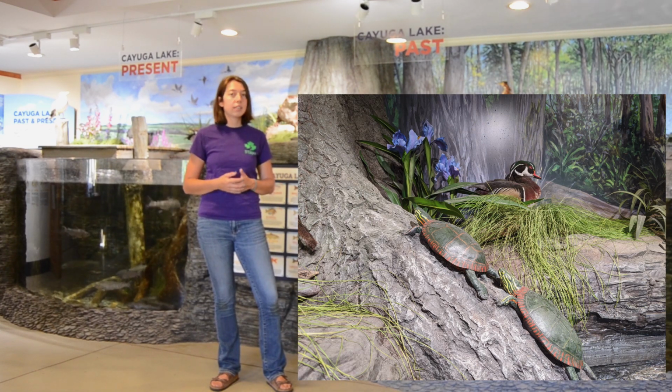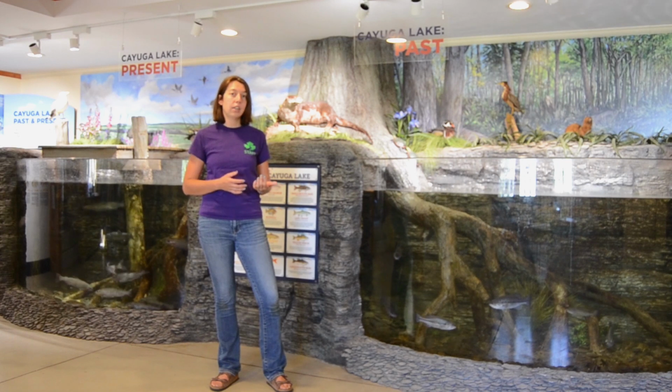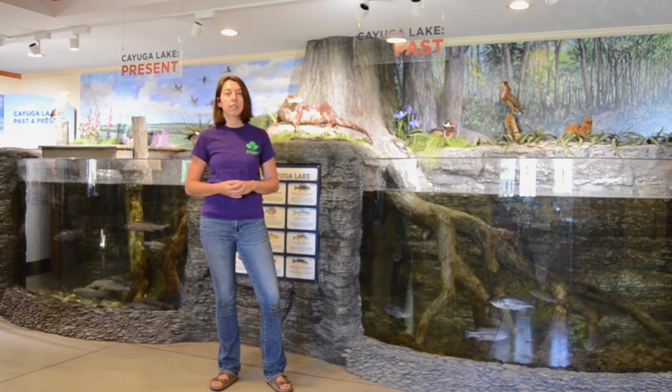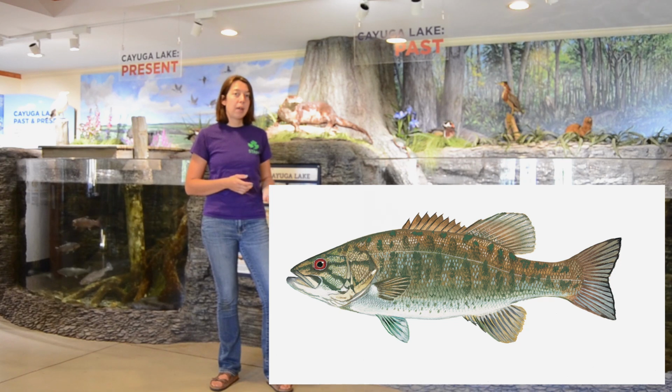All of these animals still live around Cayuga Lake today. However, their populations and their location in regards to where the lake is might be a little bit different because of the disturbance. You're also going to see in the tank large and smallmouth bass and Atlantic salmon.